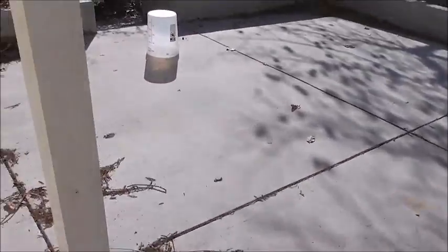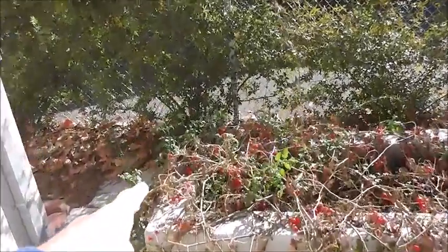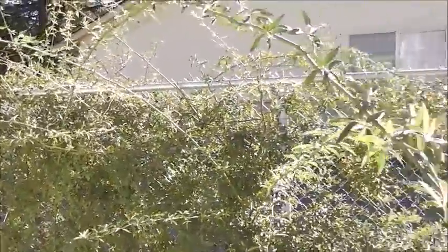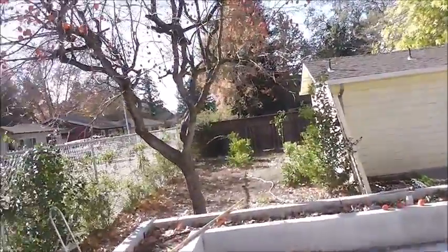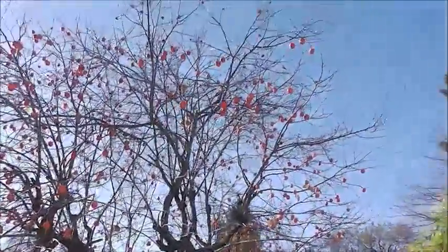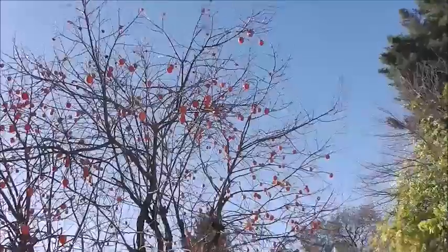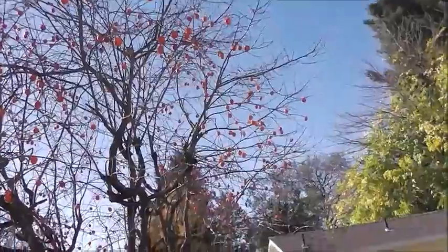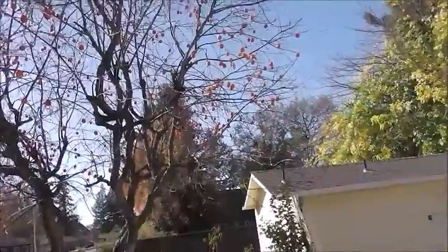But believe it or not, Thanksgiving time, we're still harvesting tomatoes over here. As you can see, tons and tons of tomatoes. Everything's growing like topsy here. I have to cut back these Lady Banks roses, get them worked into the fence. You can see there's still persimmons aplenty up there. We've probably taken off 1,000 pounds so far of persimmons, and with the recent rain, they're really swelling up big, and they're going to get really juicy now and start dropping like bombs on people.